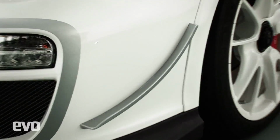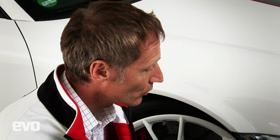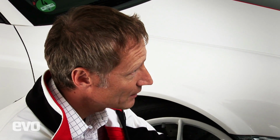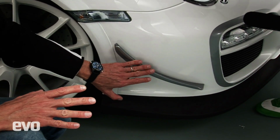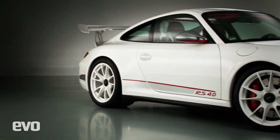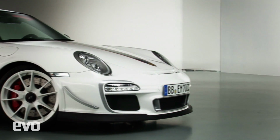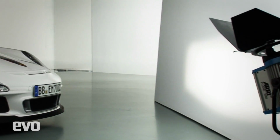You see these little winglets here. Dive planes. We have to keep the balance of the car in check, so we could increase the downforce on the front axle by about 15%, just adding these dive planes here. The balance of the car, like it is right now, is superb, as we think, and the overall effect in additional downforce is between 15 and 20%. And that's quite a lot.